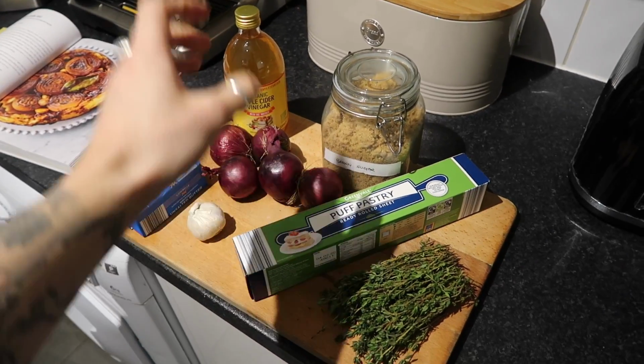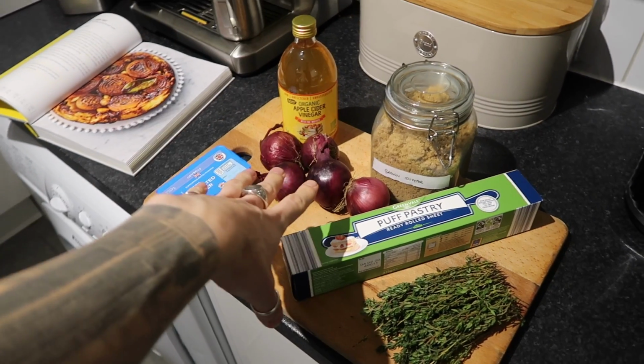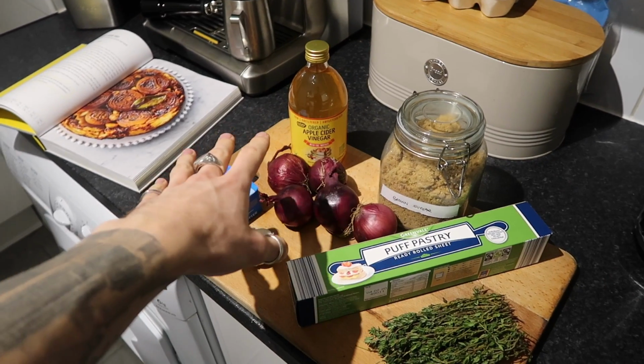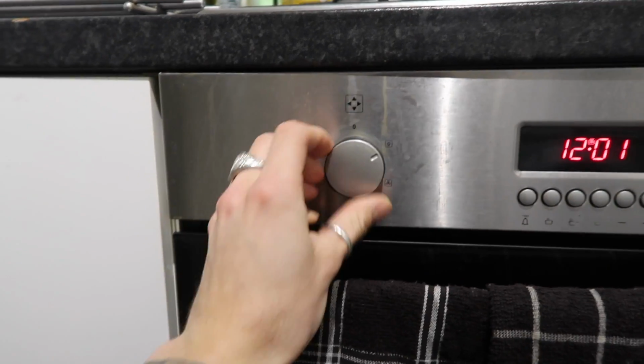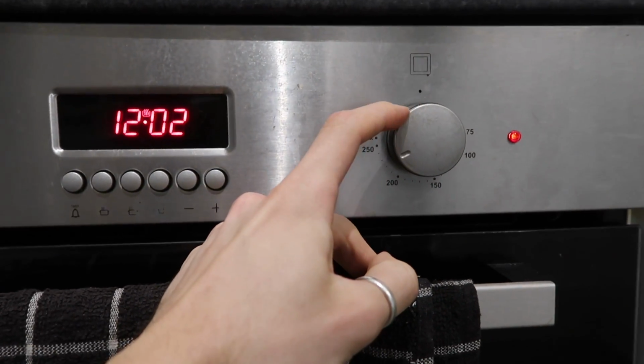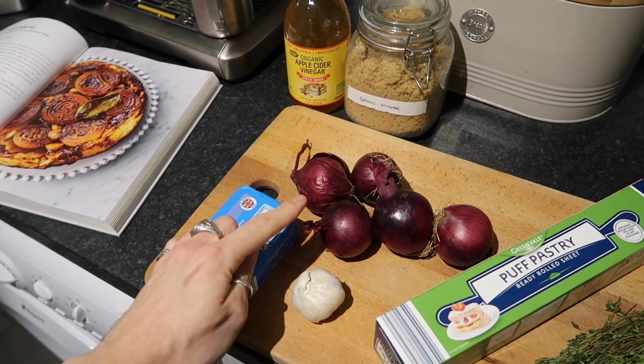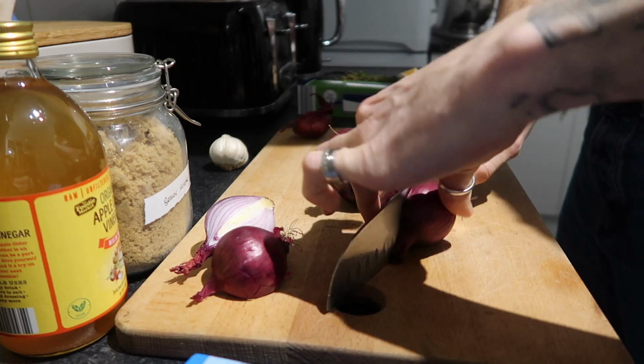So we're going to be serving the tart with a little bit of side salad and some steamed new potatoes. So we need to make the tart first, and then we can crack on with the sides. So let's get going. Okay, so oven needs to go on to 220 degrees, which is there. Okay, so first step is to peel the onions and cut them in half. So bring on potatoes.